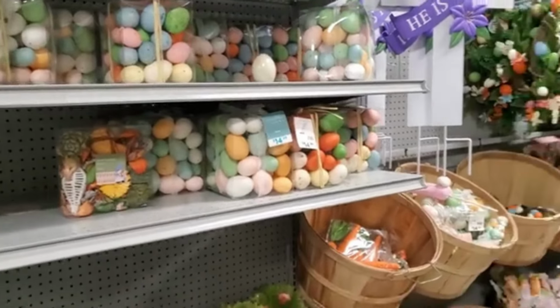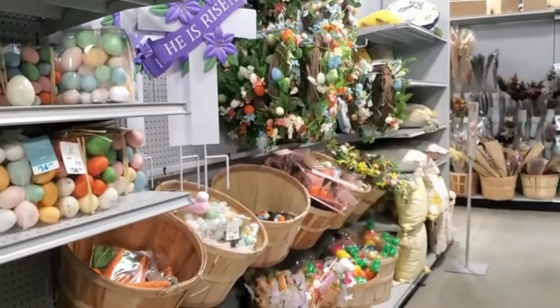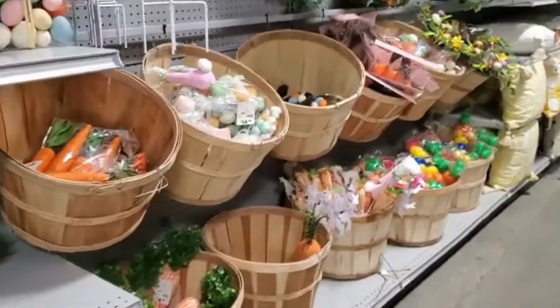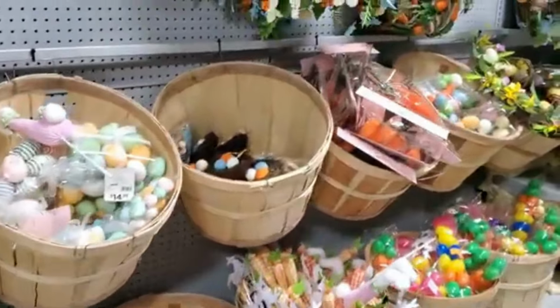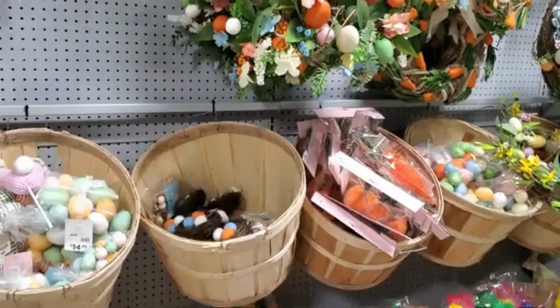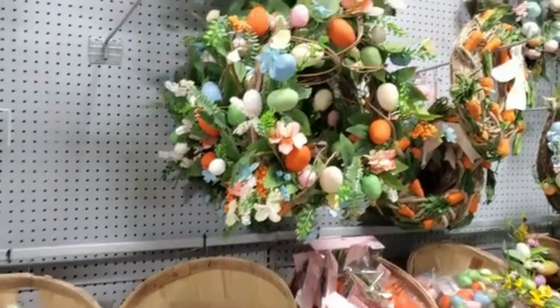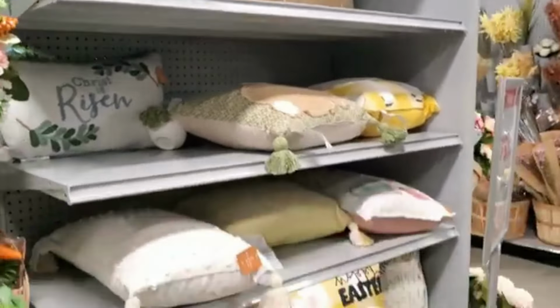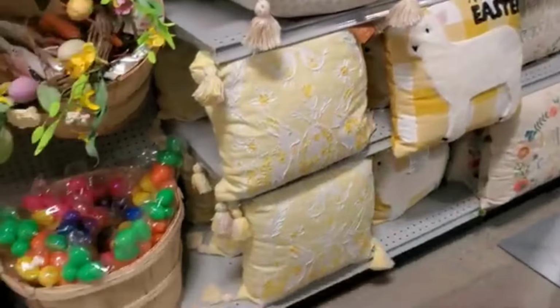So if you're interested in saving some coins, buy your seasonal items off season, because they are 75% off, 80% off. Sometimes you'll get them for a dollar. I'm telling you, it is well worth shopping for them off season. And they had a good amount of things.